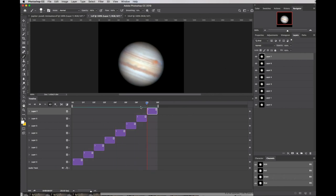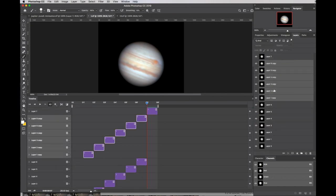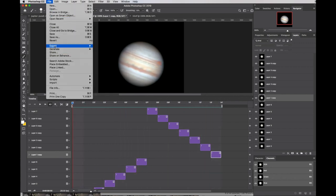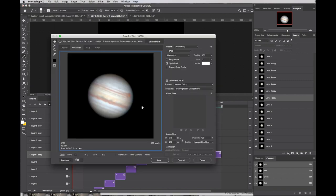Perfect. Now I like it to go forwards and then backwards, so I usually just copy the layer here. Then we've got another stack of copied layers, and I can have them go down the other way. So now we're going forwards and backwards. And at this point, you can export your animation.